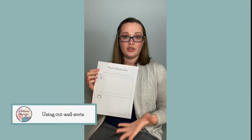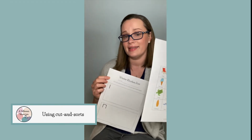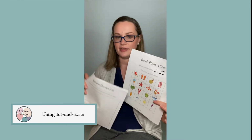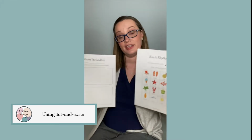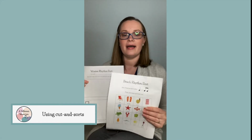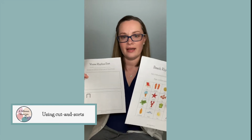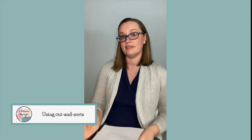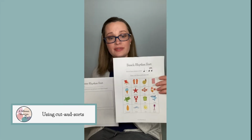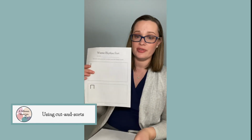So this is something they can do in stations. You could pre-cut these, laminate them, set them out. It's something they can do themselves. They can cut the pictures out, they can sort them, they can do it individually, they can do it as a table or a team. This is something that, again, helps you step into more of a facilitator role while students are in charge of their own learning.